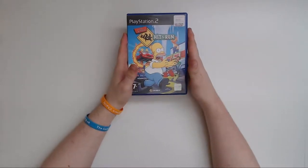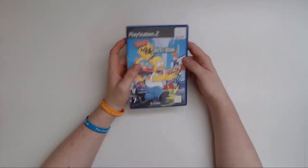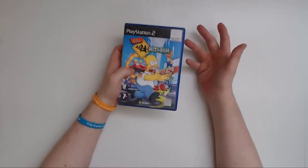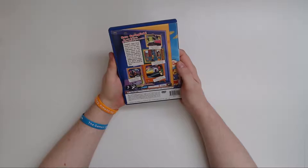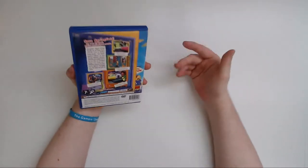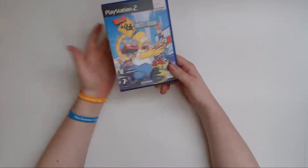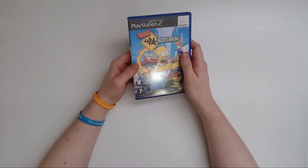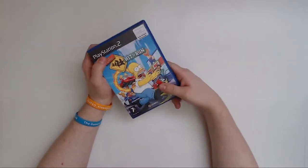This was one of Chelsea's purchases, and it was £6, I believe. I'm guessing it was from LL Cool Games. I can't remember, it's been a while. But yeah, Simpsons Hit and Run. It's a fun 3D adventure game where you run around Springfield and you collect coins, I believe. I think I used to play it on the PC, but Chelsea wanted this on the PS2, so she picked it up, and it's not a terrible game, but there are better games out there.